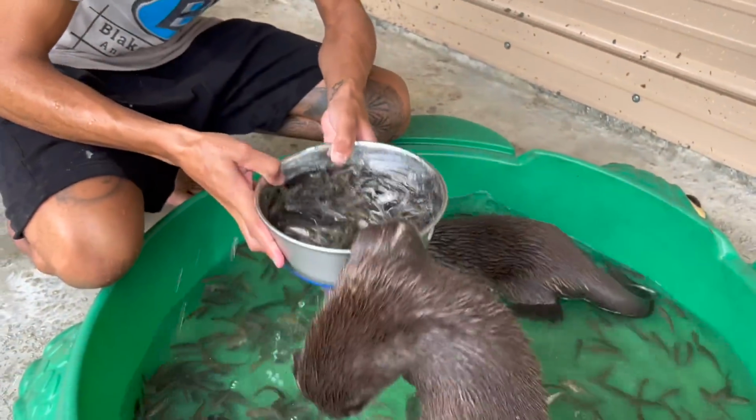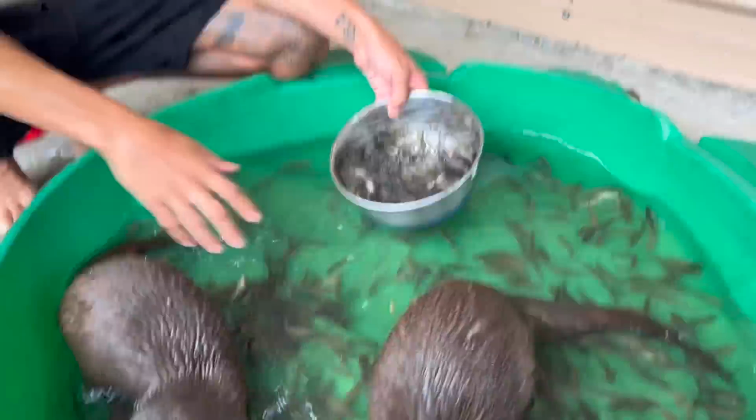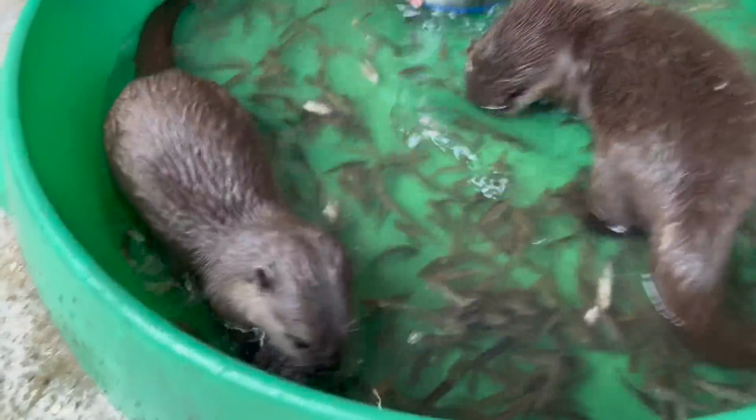Oliver, you're eating from my bowl that I don't want you to eat from. Oh, Callie doesn't like to be touched too much. But we can sometimes get it. All right, let me go dump these in there real quick. I'll be back in a second.